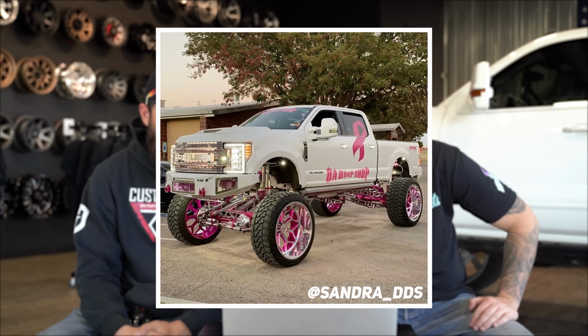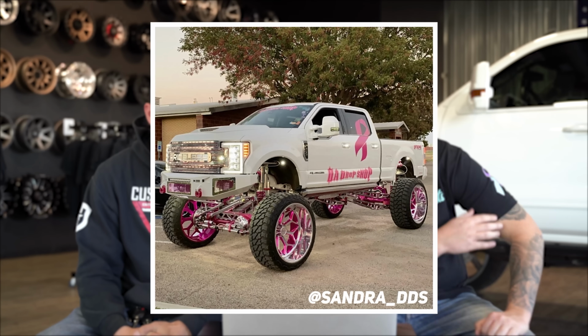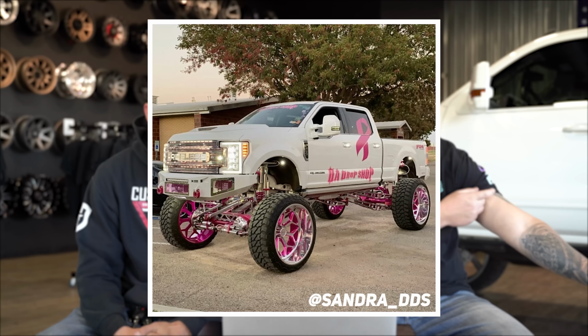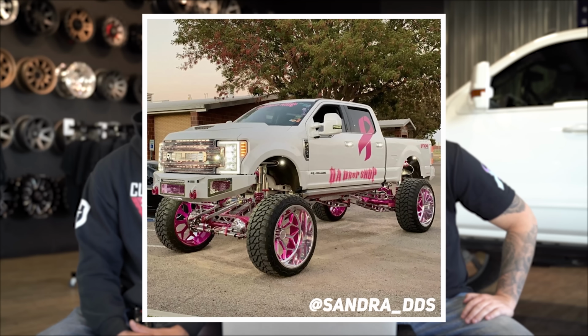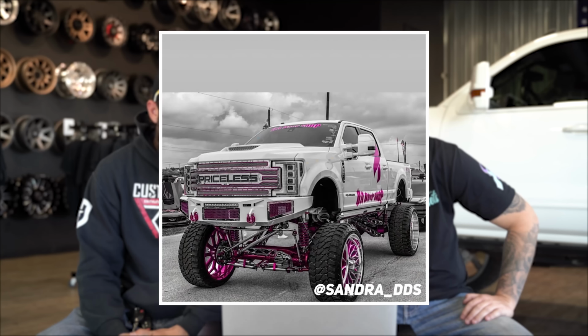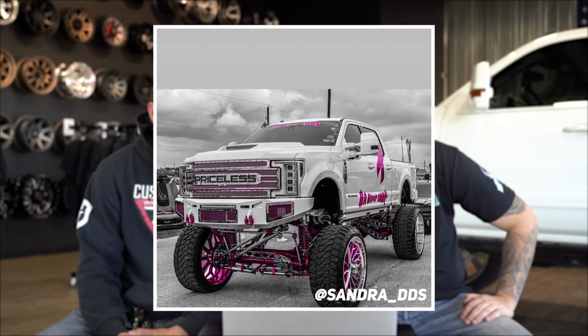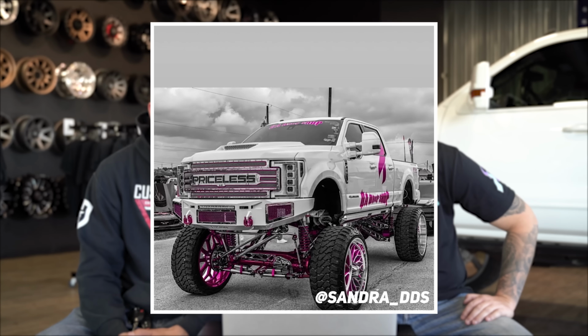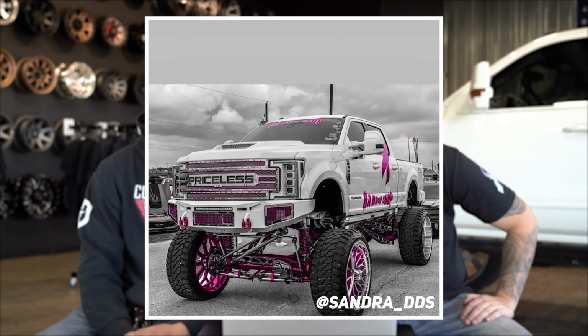Yeah, this thing is insane. I really dig the priceless grille. Just a little chrome accents in there. Like you said, the chrome and pink are really blending together, which looks super sick in the grille. And then obviously the suspension you can't miss. Just overall beautiful. I personally have not seen this truck in person, but I know you have. Yeah, it's an insane build.